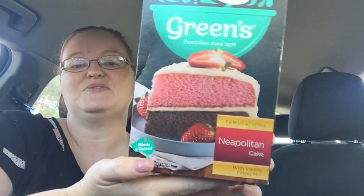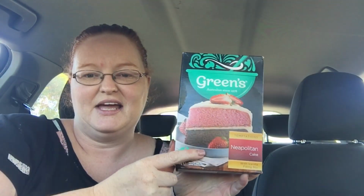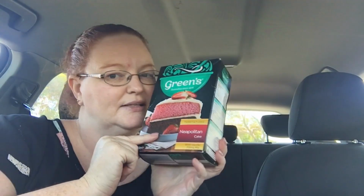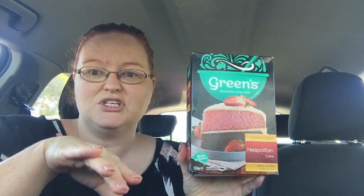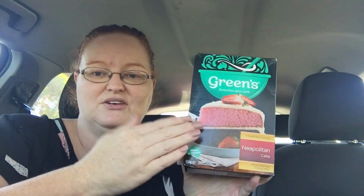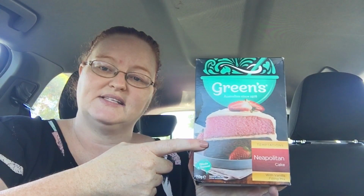Otherwise, he will sit there and eat all of them. Then I got this cake mix for 50 cents, despite the fact that I have that other cake mix in the cupboard for $1.99. And there was heaps on the shelf, so I just got one because, you know, what if we make it and we don't like it? So I've got one. I'll probably actually make them more as cupcakes than a big cake like that. I just find they cook better.